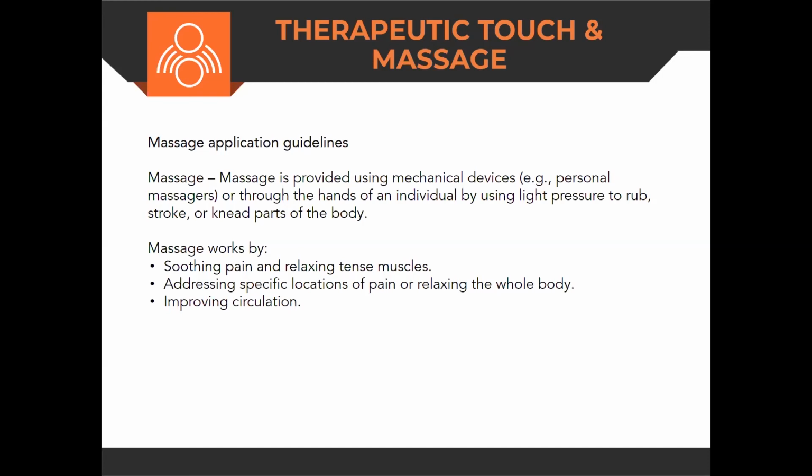Massage is provided using mechanical devices or through the hands of an individual, using light pressure to rub, stroke, or knead parts of the body. How massage works is it's soothing pain and relaxing tense muscles. It addresses specific locations of pain or relaxes the whole body, and it helps improve circulation. Again, we're trying to help improve circulation, blood flow, as well as fluid excretion.